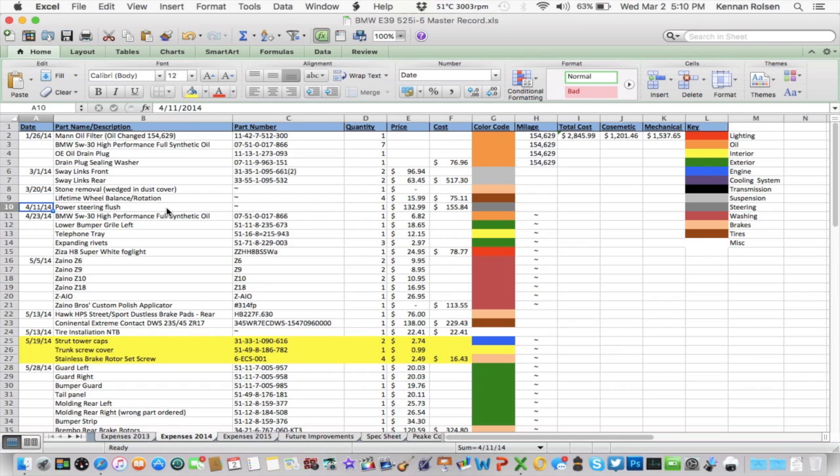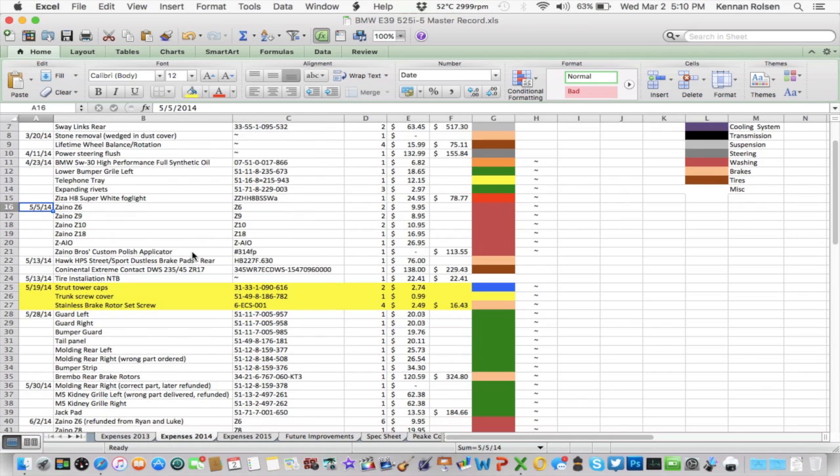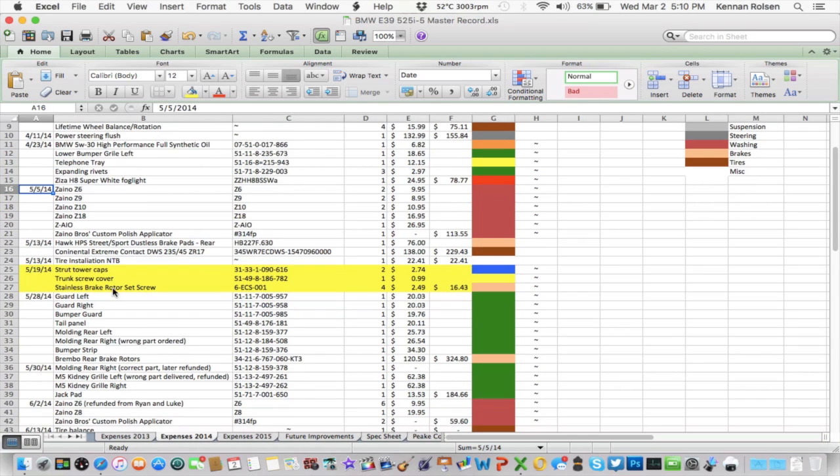Had a power steering flush there. Again, another, I bought just a quart of oil. I always like to have an extra quart on hand that I forgot to buy with the last set. I used all Zano products on this car. I currently am running Zano Clear Seal and Zano ZAIO. And that combination seems to work pretty well.